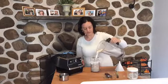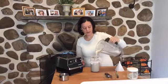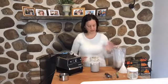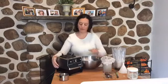Can everyone see what I'm doing here? Through here. So you're just going to pour it in, and the liquid will start to empty out, and the pulp will stay behind. So I am going to need my big mixing bowl here.